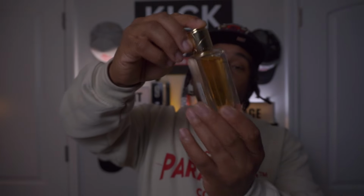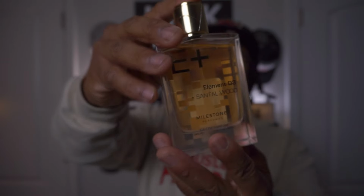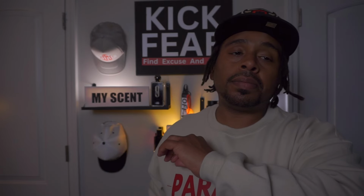It is an EDP, Eau de Parfum. And this is 100 ml, 3.4 ounce. Yep. And this one also has a pressurized atomizer. Oh, I'm wrong. It don't. Has a good atomizer though. Spitting out a lot of juice. I thought this one had a pressurized atomizer.